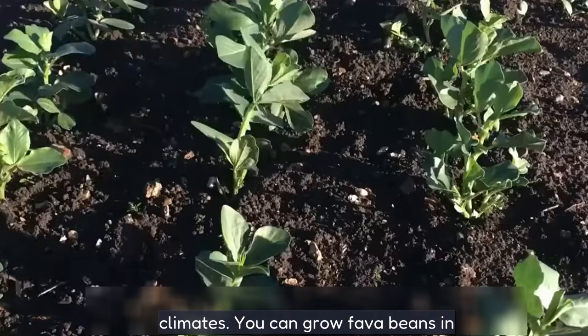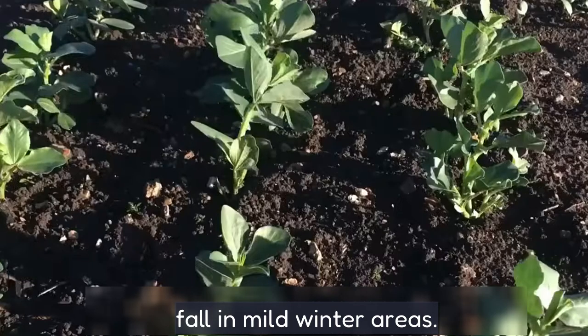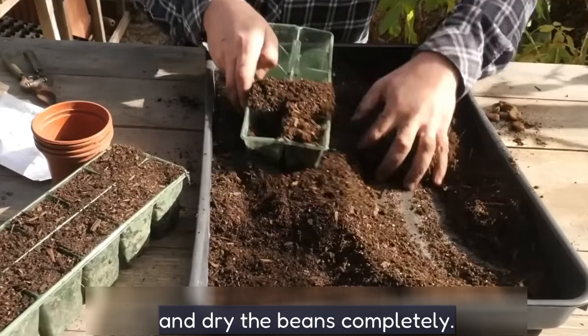You can grow fava beans in zones 2 through 10 as an annual, planting in very early spring or even fall in mild winter areas. The plants grow upright and sturdy, producing thick pods filled with large, meaty beans. For dry storage, let the pods mature fully on the plant until they turn black and leathery, then shell and dry the beans completely.